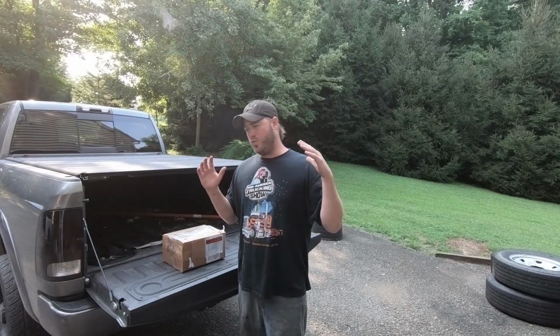So it is another nice day here in Pennsylvania for August, not too hot at all. A little humid, but not bad. So the last couple days I've been working on the trans cooler mounts and stuff for the truck. Not really much to show you. I have that about wrapped up. I got a few more aluminum welds to do, but I don't have an AC machine here, so I haven't been able to do that.